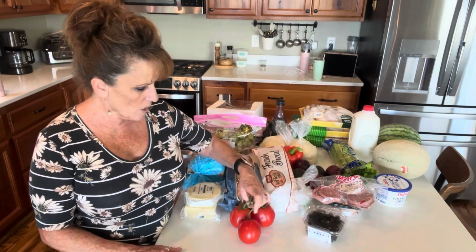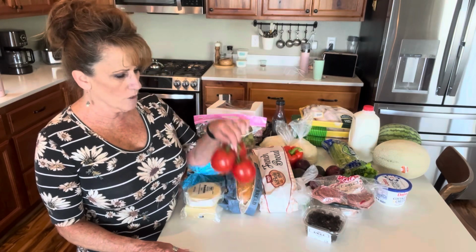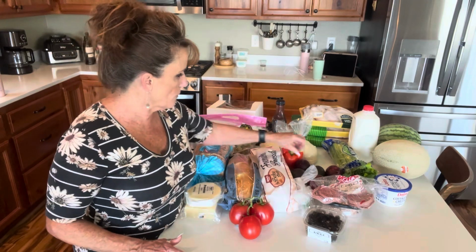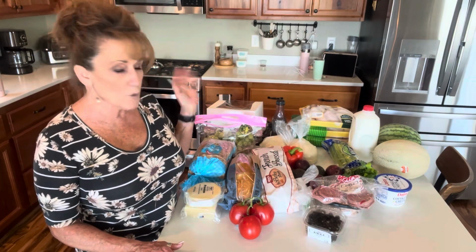5-ounce container. And I forgot tomatoes, so I had to stop at a second store, and that's when I bought the second loaf of bread and some tomatoes to slice on those sandwiches. So vine ripened tomatoes and anything else going in that? No. So we'll see how that goes.